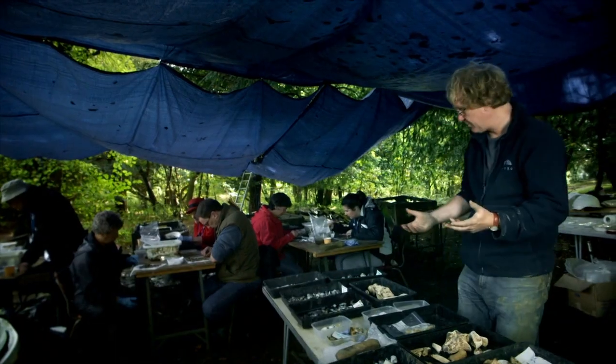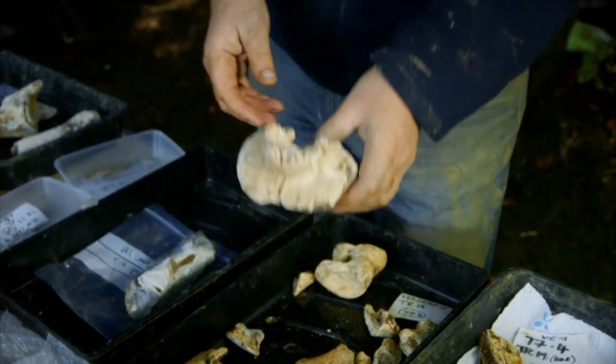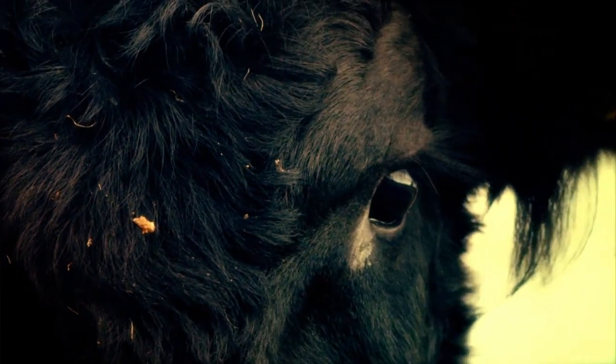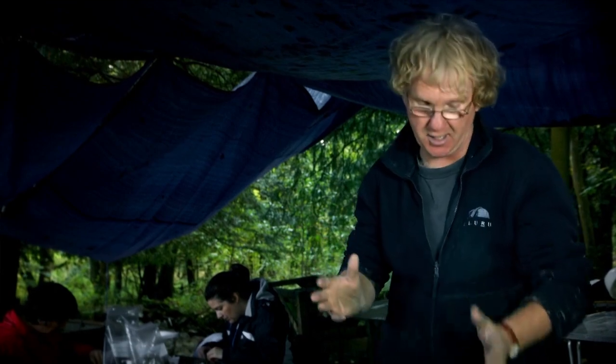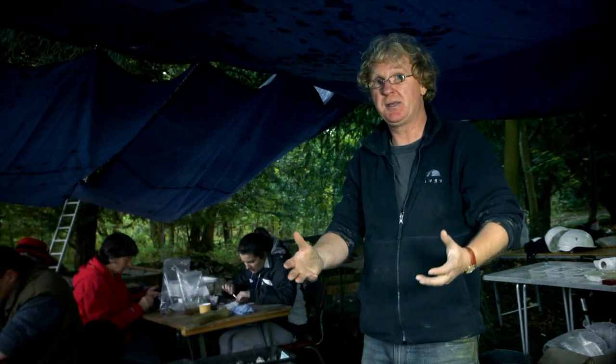It's not just about stone and flint tools, though. We've got about 700 animal bones, and they're really big. These are from aurochs. These are 3 times the size of a normal cow. We have at least 6 aurochs in our assemblage. They must have been local. They're so big, it would have taken a big effort to have transported them a long way. So these animals are probably around Amesbury and Stonehenge.